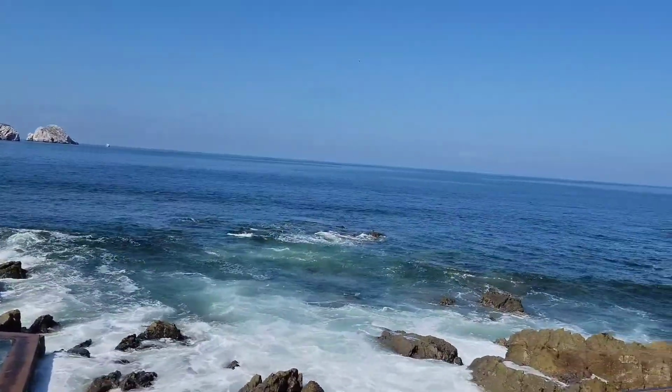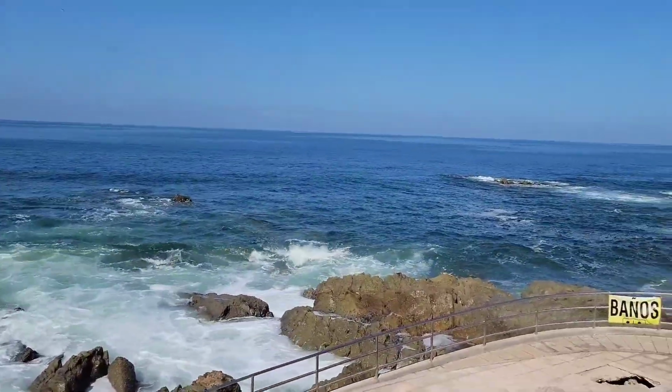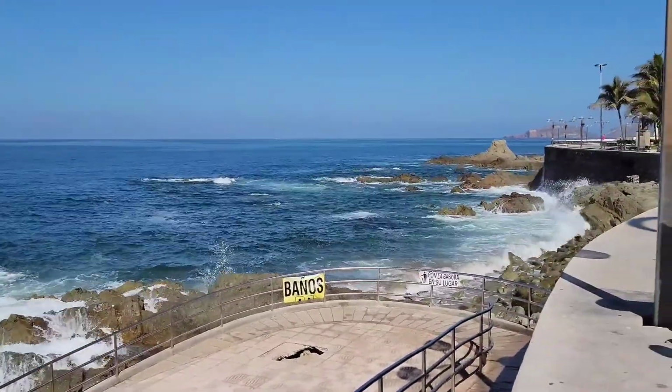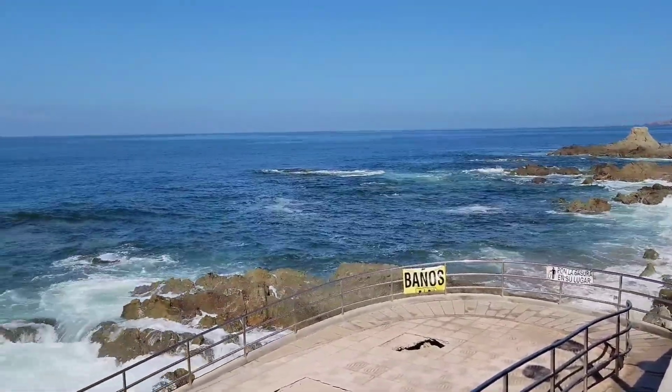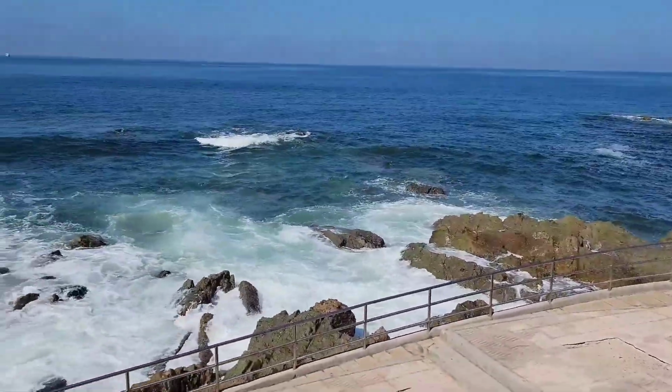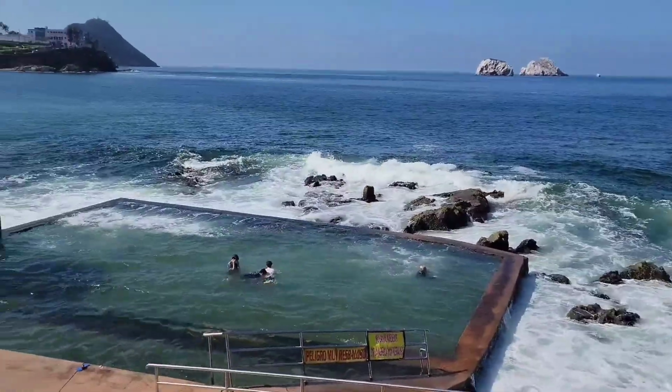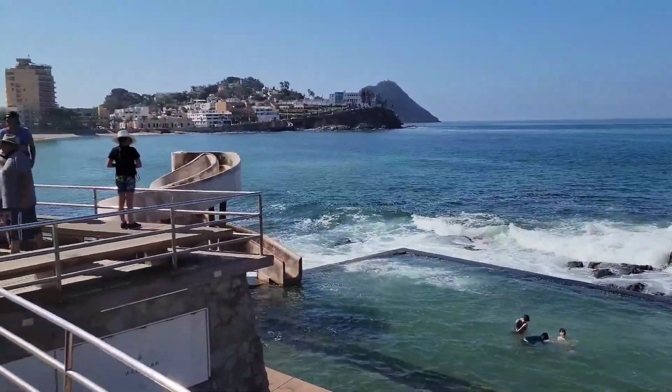We're almost to our destination. Can't see our condo anymore. You have to pay.